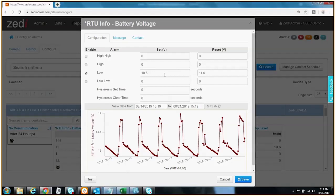The reset value would, if the reading goes above or below, depending on high and low, the system itself will clear that alarm off rather than you having to come in and acknowledge every alarm. So if everything goes back to normal, you can go in and clear that alarm.